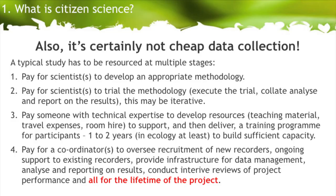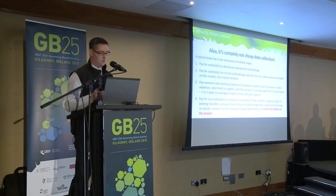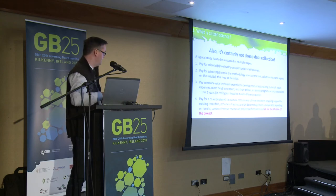Again, going back to the idea that it's cheap data collection: when done really badly, yeah, it can be. But if you're actually going to do it right, ultimately, it's science. So right at the start, you need a scientist to set out, if you're going to ask that question, this is the best methodology. And then you need someone, typically a scientist, to trial it. This is what we think is going to work, let's go out and do it. Did it work? No, it didn't. Let's go back, iterate, and do it again.